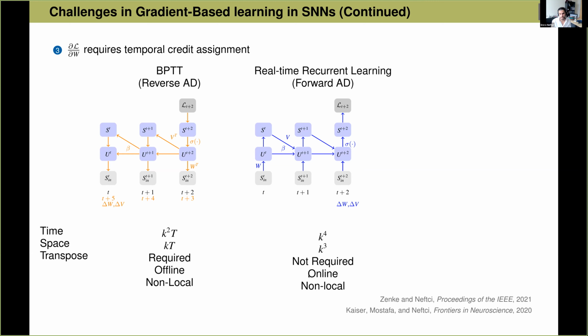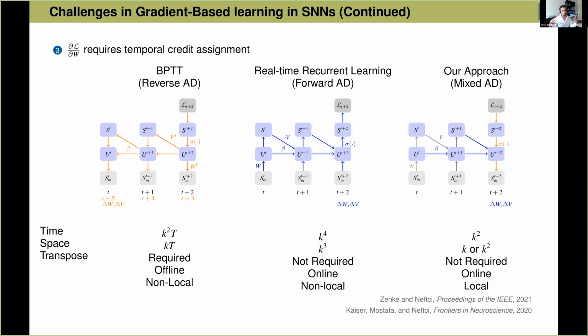Unfortunately, there are some aspects in this rule that make it non-local. I'm not going to go into details there, but this is not a good candidate. It turns out that we can actually mix these two things.